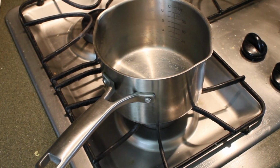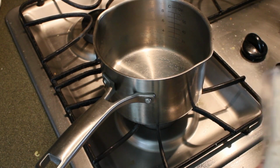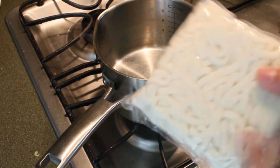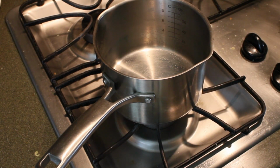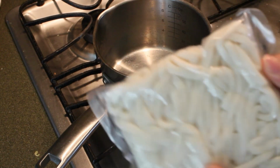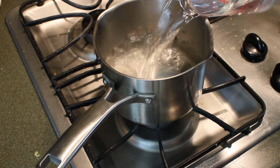Next up on the list, we have the Myojo Udon. The only downside to it is that it has to be kept refrigerated. Not the seasoning, but just the packet. It usually comes in a big pack, but I already ate these because I really like them, and now it's just this one left. The cooking instructions are very similar to the other ones. Again, 4 cups of water, bring that to a boil.